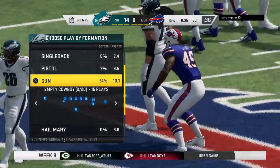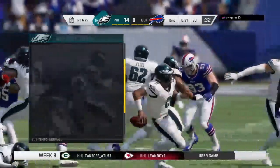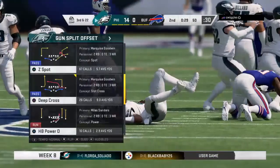It's a team game, but sometimes individuals do stand out, don't they? How about that for a twofer? Tackle for a loss on the running play on the previous down, and then comes right back and gets a sack.